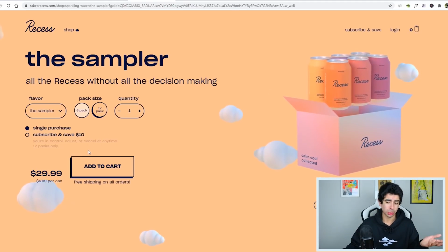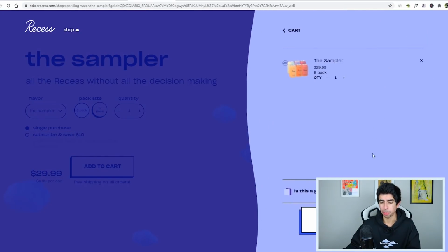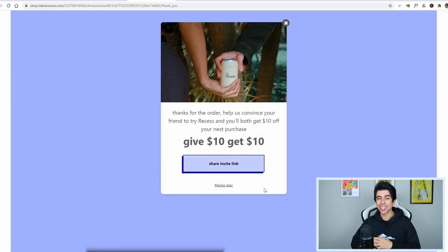I'm actually kind of really curious to try it, so I'm gonna buy some right now. So let's see, I added some to my cart. This is a beautiful cart page, so we'll check out here. Order's being processed, and so I just ordered some. You already know I gotta support small businesses out here. I hope that you guys would do the same for my brands if you vibe with it.